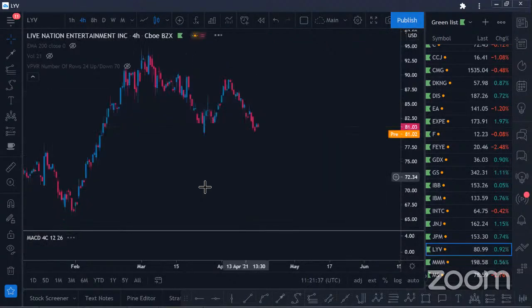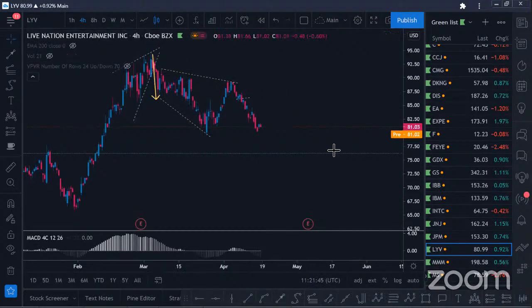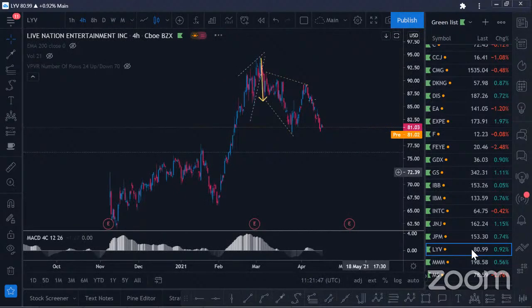Live Nation, another one that's playing out really nicely. A little bull flag on the hourly chart that's played out really nicely, and we should see continued downside here.